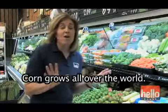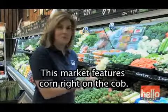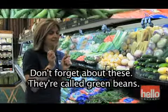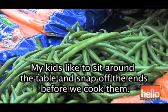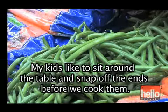Corn grows all over the world. This market features corn right on the cob. Don't forget about these. They're called green beans. My kids like to sit around the table and snap off the ends before we cook them.